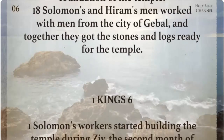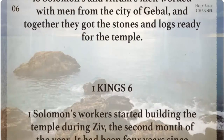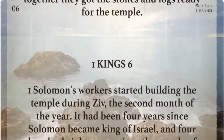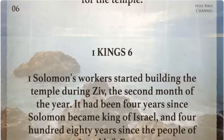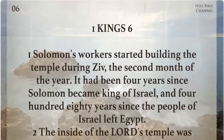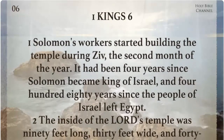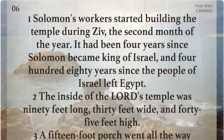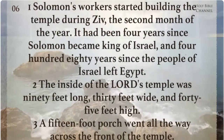1 Kings, chapter 6. Solomon's workers started building the temple during Ziv, the second month of the year. It had been 4 years since Solomon became king of Israel, and 480 years since the people of Israel left Egypt. The inside of the Lord's temple was 90 feet long, 30 feet wide, and 45 feet high.